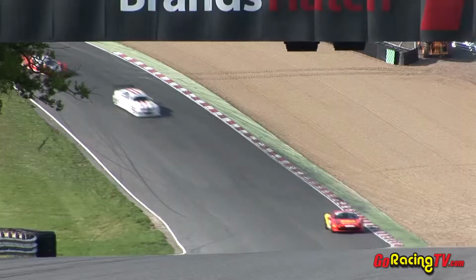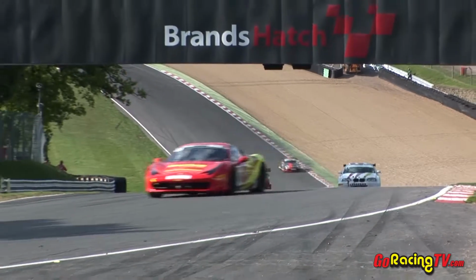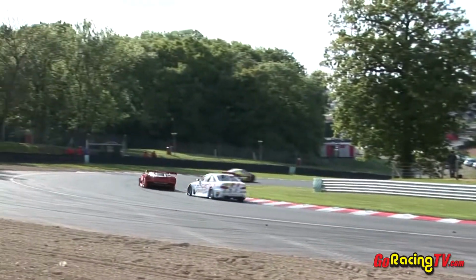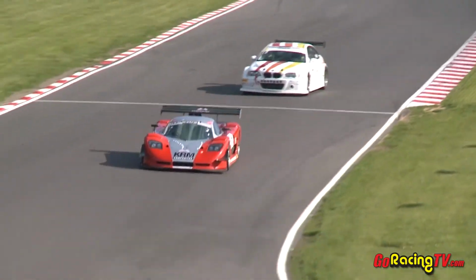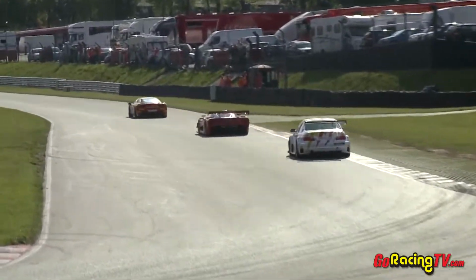But it's the championship leader now into the territory where he's getting overall wins and pulling away from the field. There is Kevin Riley, second position in the Mosler, working his way through the back marker traffic past Jeff Wyatt, who finds himself a lap down in this 25-minute race, late in the day here at Brands Hatch.